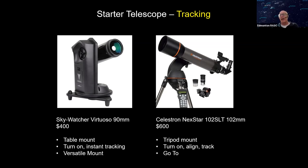You've got to turn it on. You've got to do an align, which is pretty quick, and then it tracks. And it also has the go-to, so you can dial in an object. The one on the left doesn't do that, but it's also a little bit less expensive and quite a bit smaller. And the telescope is a compound on the one on the left, a 90 millimeter compound telescope. That's actually quite versatile for trying out some simple astrophotography. So on the starter end, a couple of tracking telescopes.